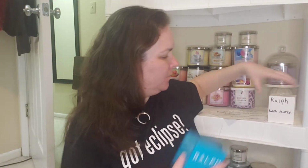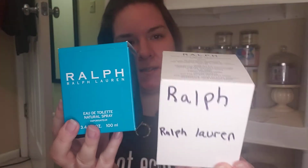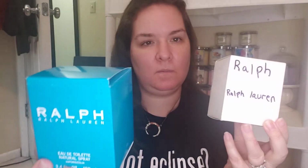If you watched last week's fragrance pick, it was the Ralph Lauren Ralph fragrance. As you can see, I have 2 boxes with the fragrance in it. This is a tester box that I won, and this is the actual perfume that I purchased from Dillard's. I'll show you both of these. The tester one is the one I've been using this week, and I absolutely loved it.